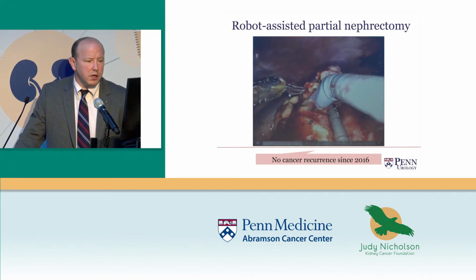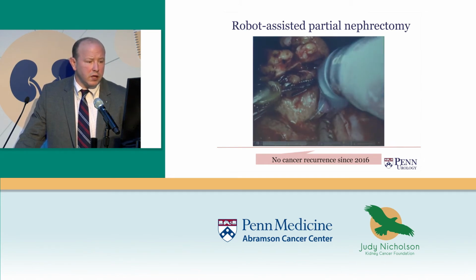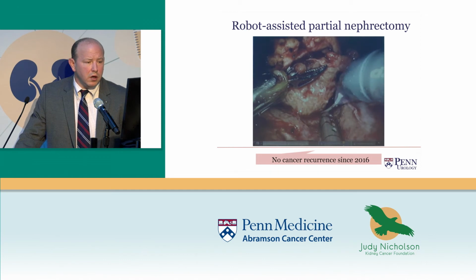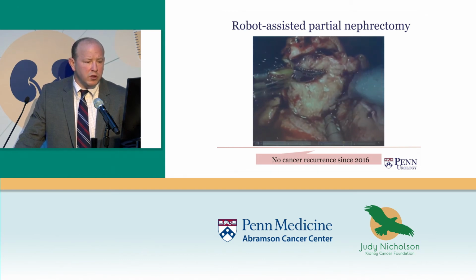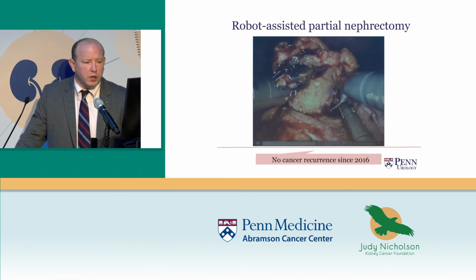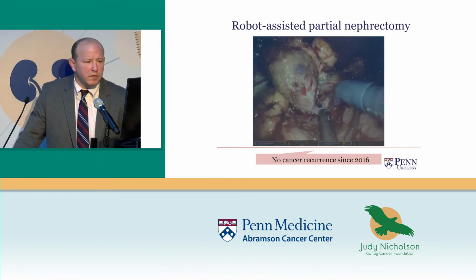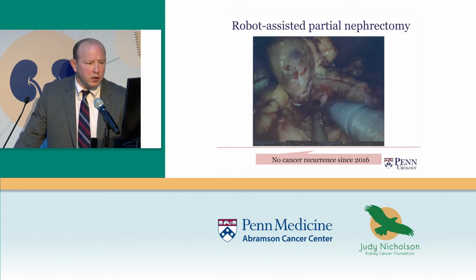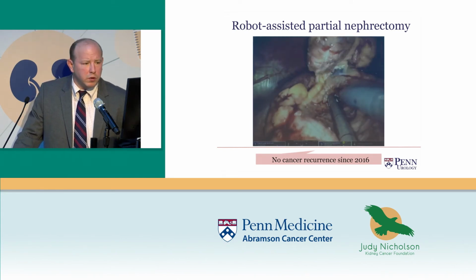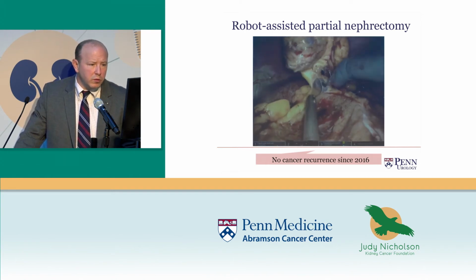This is the bulldog clamp going on the artery, and then this is the actual partial nephrectomy, and you can see the renal vein is open, so you will see some venous bleeding during this, but we can do this in a relatively bloodless field with clamping of the vessels, and you can see it very precisely with the robotic arms and the instrumentation. And so the tumor, we cut it out.